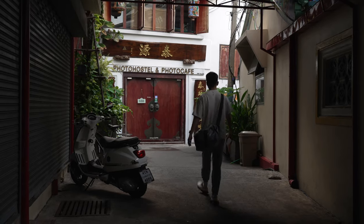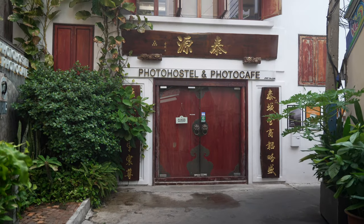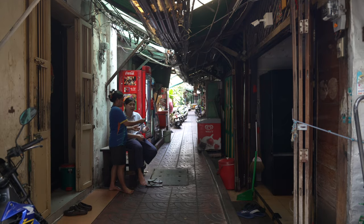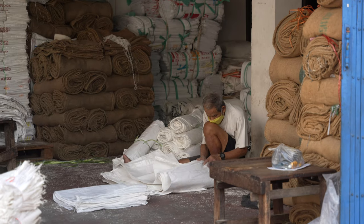There's a lot to see, and there's also a lot of cool cafes and bars and restaurants like this place behind me. It's a photo poshtel. Unfortunately, it's closed, but there are a lot of cool places like this, and there's also just a lot of life being lived. Normal people are going throughout their day in a really interesting place, and I think it's just an amazing place to shoot street photography.